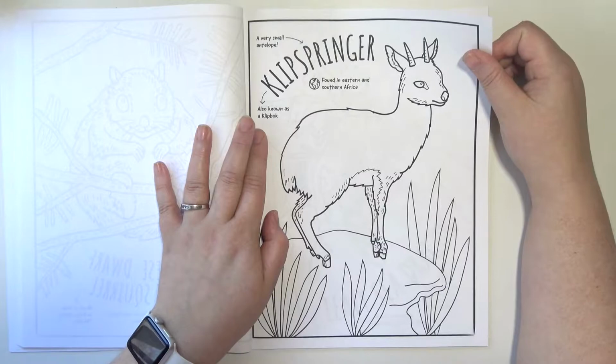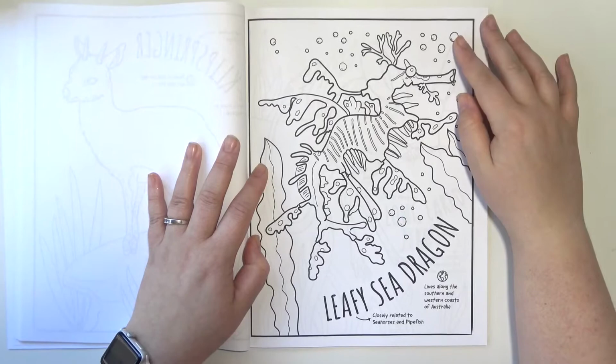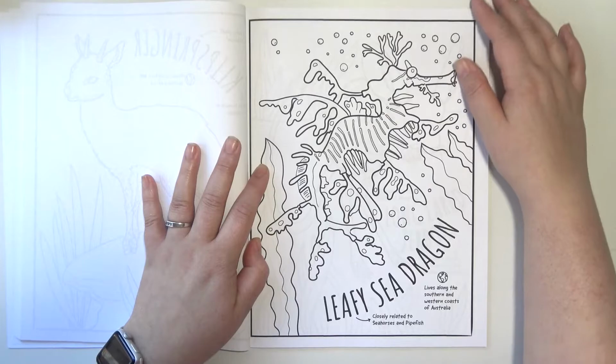Let's see. It's a very small antelope, also known as a klipbok, found in eastern and southern Africa. This one is so cool looking. I can't wait to color this one. This is the leafy sea dragon, closely related to seahorses and pipefish, lives along the southern and western coasts of Australia.